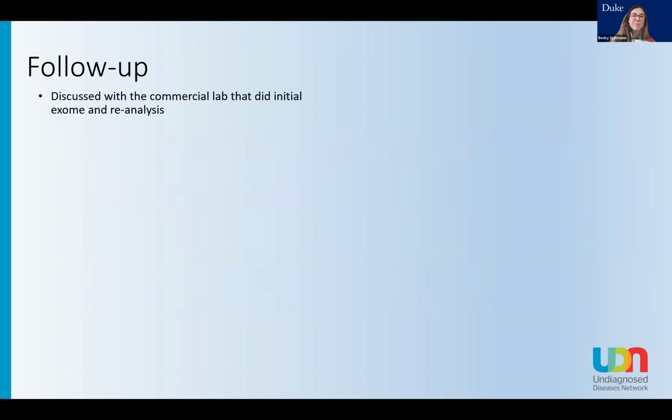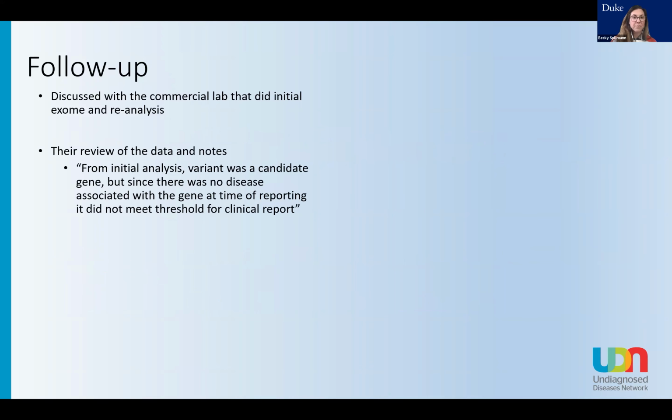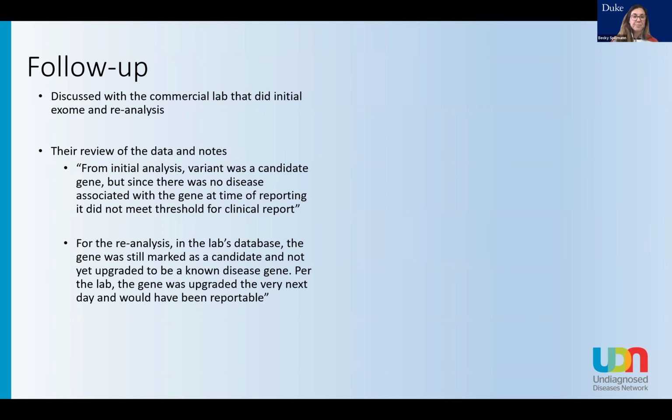So we went back to the commercial lab that did the initial exome and the reanalysis to learn more about why the CAPN15 homozygous variant was not covered. In review of their data and their notes, they said from the initial analysis, the variant was a candidate gene, but there was no disease associated with the gene at the time, so it didn't meet their threshold for clinical reporting. From the reanalysis, in the lab's database, the gene was still marked as a candidate gene and had not yet been upgraded to a known disease gene. Per the lab, the gene was upgraded the very next day and in hindsight would have been reportable.